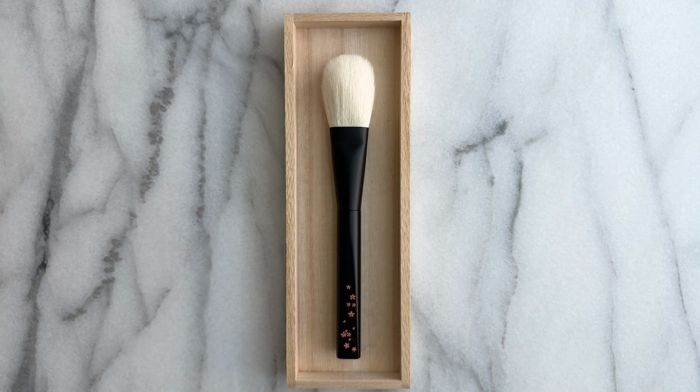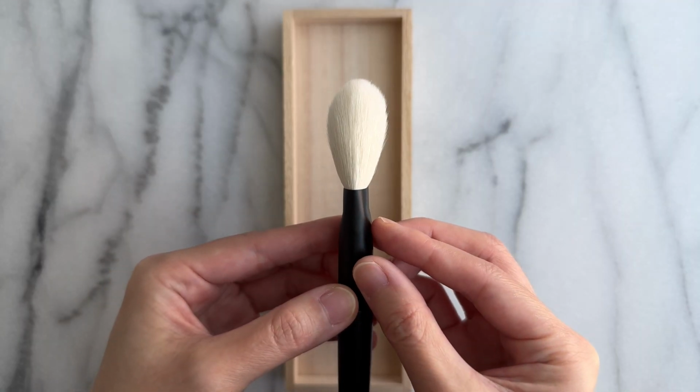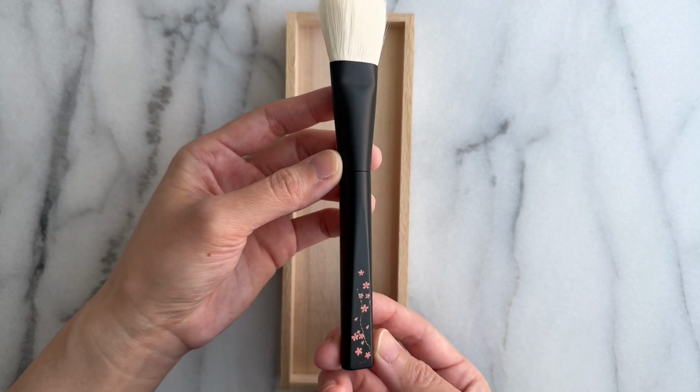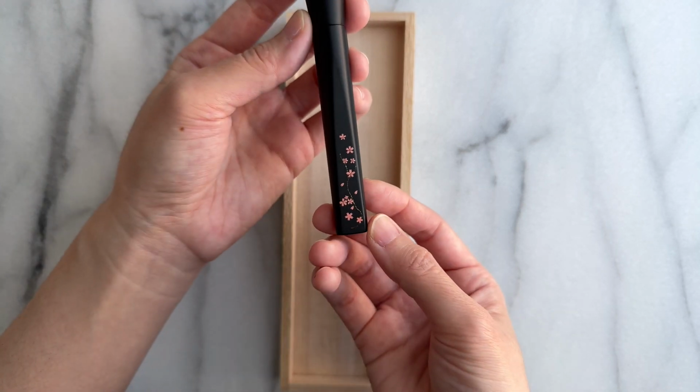The shape is flat with a pinched oval ferrule. I measured the ferrule, handle, and head since there aren't any specs available at the moment. The handle is about 3.25 inches or 82.55 millimeters. The combined ferrule and handle length is 5 inches or 127 millimeters. The hair is about 39 millimeters long. I don't have the exact specs for the flat Koyudo Saibikoho cheek brush with the Sakura Makie handle, but the hair length for that one is 38 millimeters.